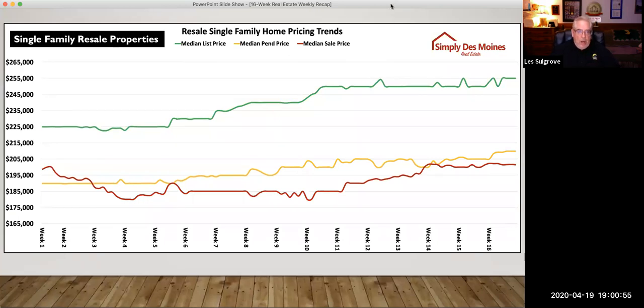So this is a new graphic I've not created before, so bear with me here. And I do want to point out initially that we're talking about specifically single family resale properties. This is not the entire market, so I'm focusing on pricing on what is the majority of our market, which is single family resale. We have 53% of our home inventory is single family resale. So I thought I would just focus this pricing trends on that category only for tonight.